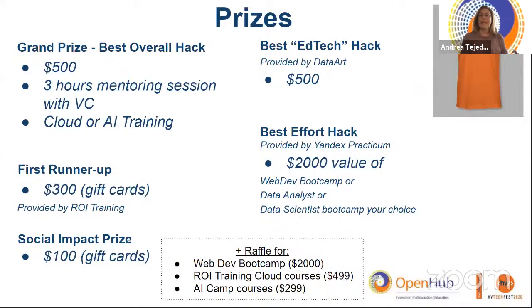We also have a best ed tech hack. That's the theme, one of the themes. Well, I think that's a surprise. The theme prize that we have, yep, $500 provided by Data Art, thank you. In cash? In cash. And then a best effort hack provided by Yandex Practicum, a $2,000 value for a web dev bootcamp, data analyst or data scientist bootcamp, your choice.